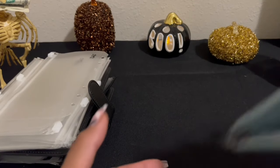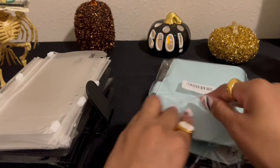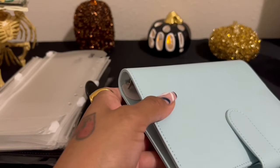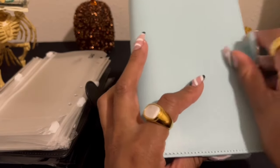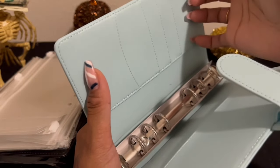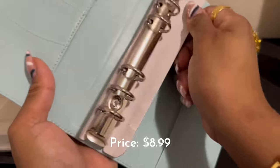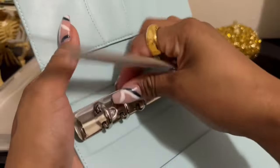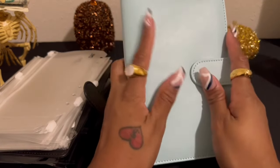Okay. So this is another A6 binder that I got, and this is the blue one. Or I should say Tiffany blue. Same thing, it doesn't have the clip, it's just magnetic. And this one actually has, I don't know if the other one had this, a pen holder slot. Same thing, like if you want to put your checkbook here in these little things right here, which I'm going to take out. So, yeah, this is what the A6 binder looks like.